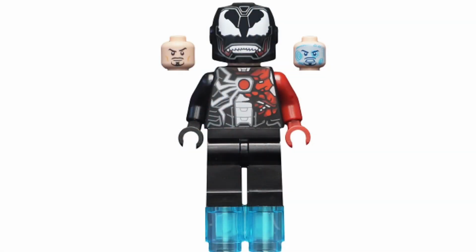Flying their way into number 9, we have Venomized Iron Man, which honestly, this minifigure is really awesome. The printing is great. I love the venomized element of it. It looks really cool. The fact that this is the Iron Man armor that we've been getting, all different, which is called Venom, so two reused minifigures, sadly, are all combined to make a really good exclusive one. Face print is really good.